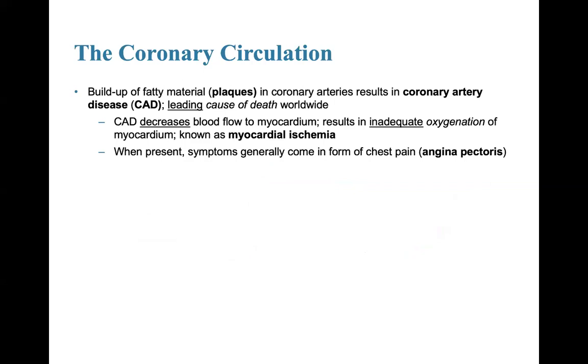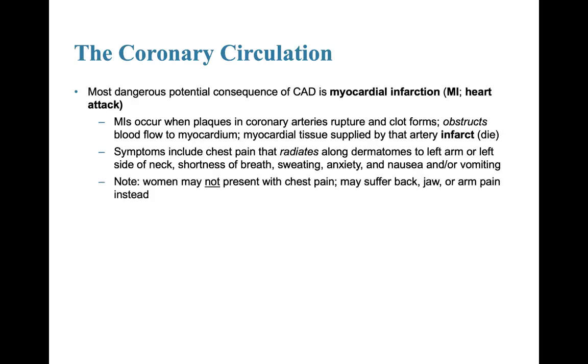The buildup of fatty material, referred to as plaques, in the coronary arteries results in coronary artery disease. This is the leading cause of death worldwide. Coronary artery disease decreases blood flow to the myocardium, resulting in inadequate oxygenation of the myocardium, referred to as myocardial ischemia. When present, symptoms generally come in the form of chest pain, referred to as angina. The most dangerous potential consequence of coronary artery disease is a myocardial infarct, or more commonly referred to as a heart attack.